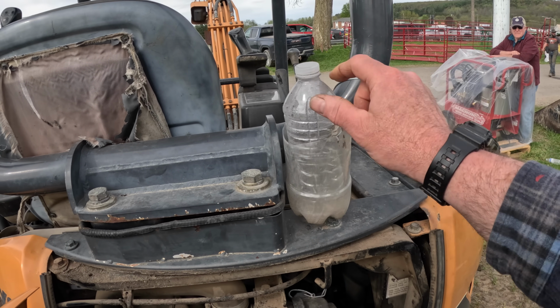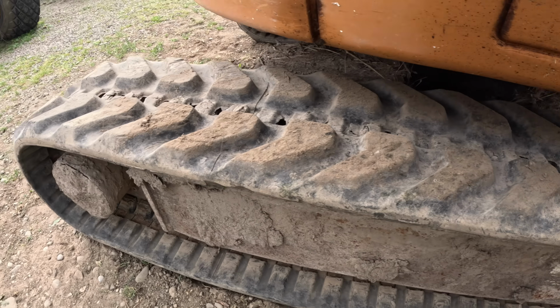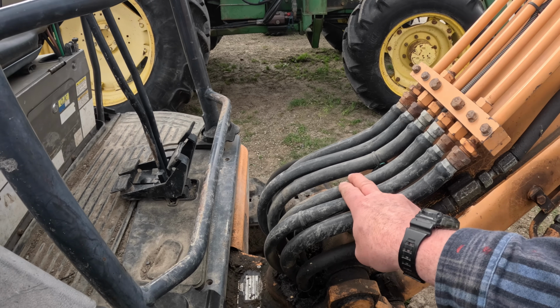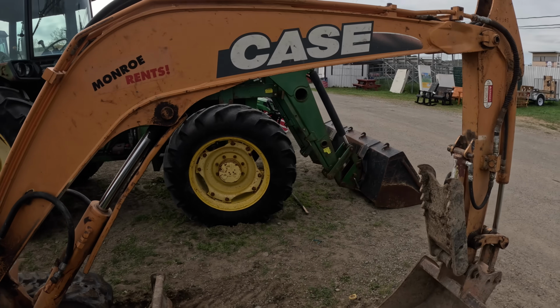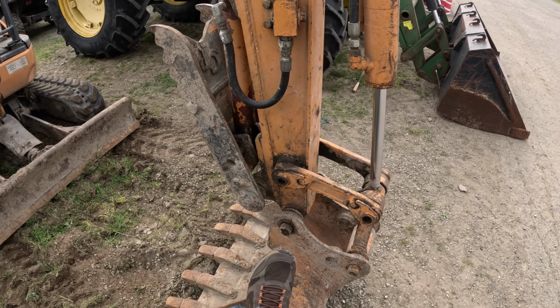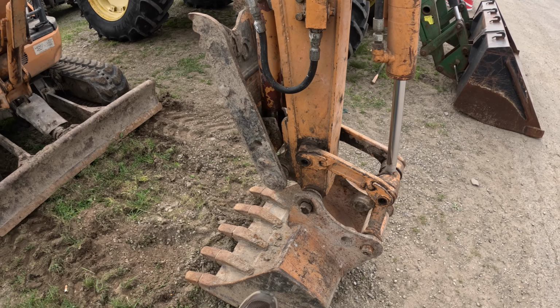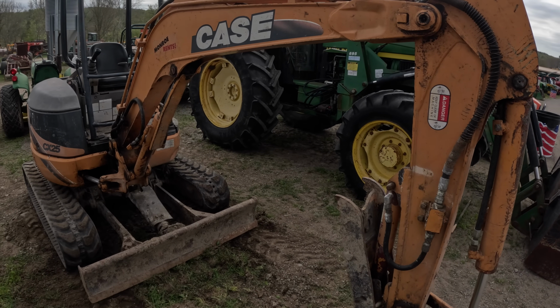With cup holder included. Tracks are in decent shape. Got quite a bit of life left in them. Hoses are good. I don't know what year it is. The one thing it really does need is new pins on the bucket. It's pretty loose on the bucket. But all the other pins seem pretty tight on the arm.